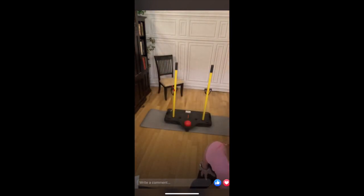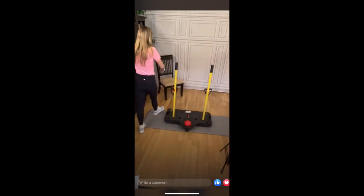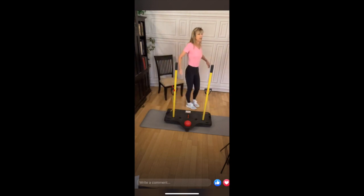I'm going to put a little background beat on. It's nothing too loud. I just like to put it on because sometimes I find that if I don't have a little beat in the background, I tend to go a little too fast. So it keeps me on key. All right. Again, we're pretty warmed up, so let's just do some nice, easy shoulder rolls.